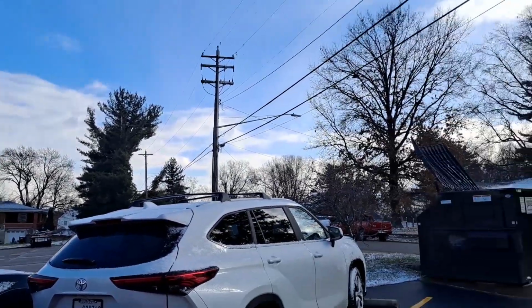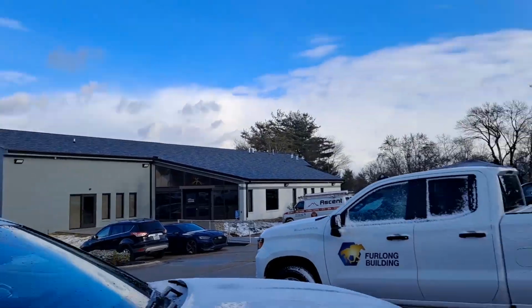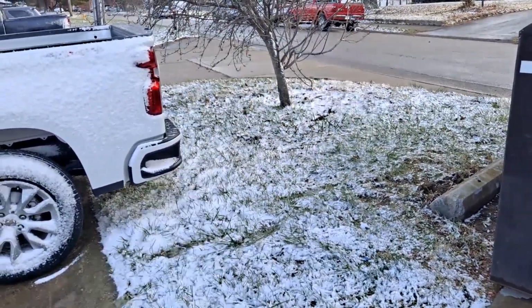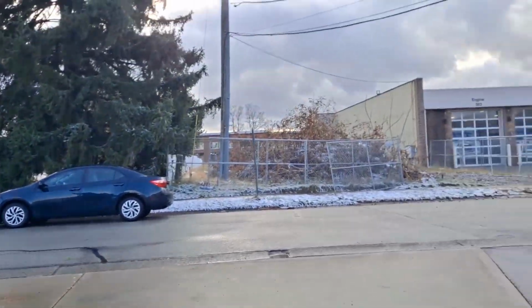3 o'clock on the dot. You can see that receding line of snow showers off to the east and northeast. Remnants of the snow that accumulated from that. A lot of it is melted. This happens to be out of the sun right here, but the rest of it is mostly gone.